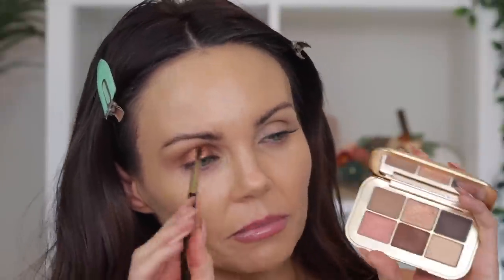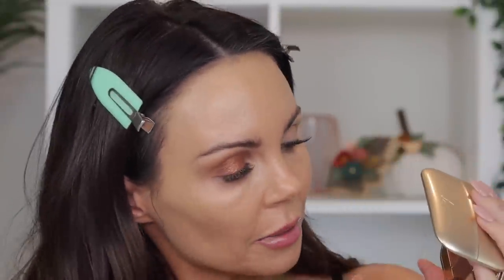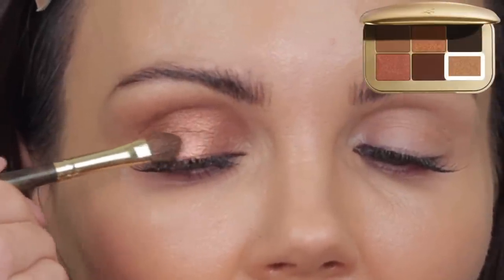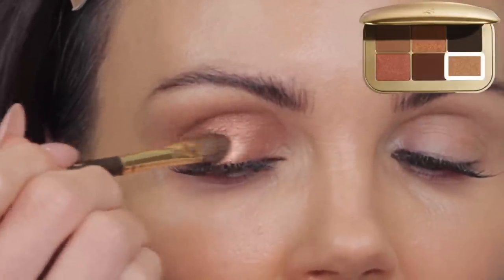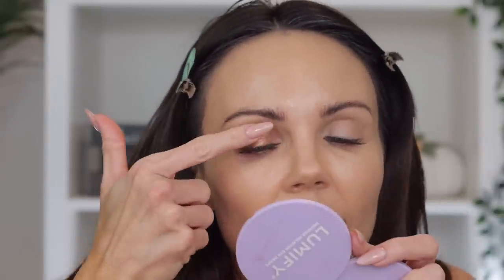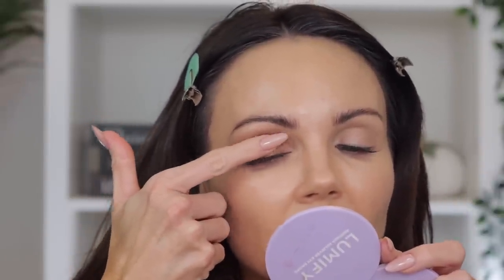I want to see what that kind of looks like right there on the center. So I'm just going to take my brush that's not dampened, pick it up like that, and put it right in the center. Very, very mild impact. Like a very soft, subtle impact. So even though it is kind of a top coat shade, it's really, really toned down.